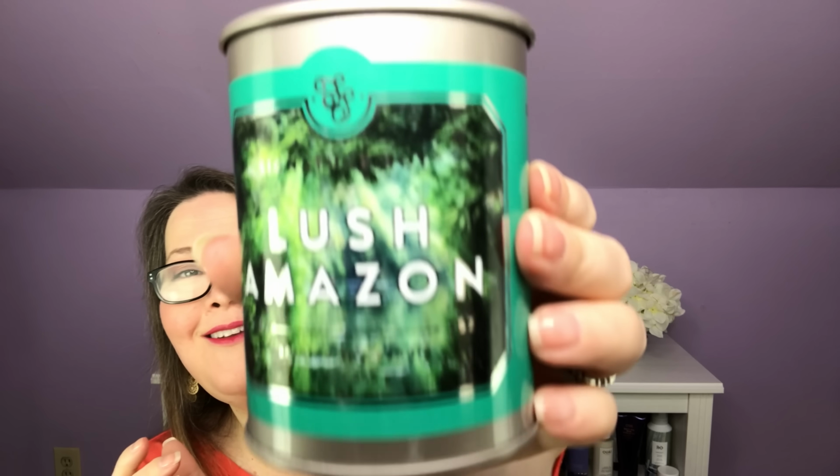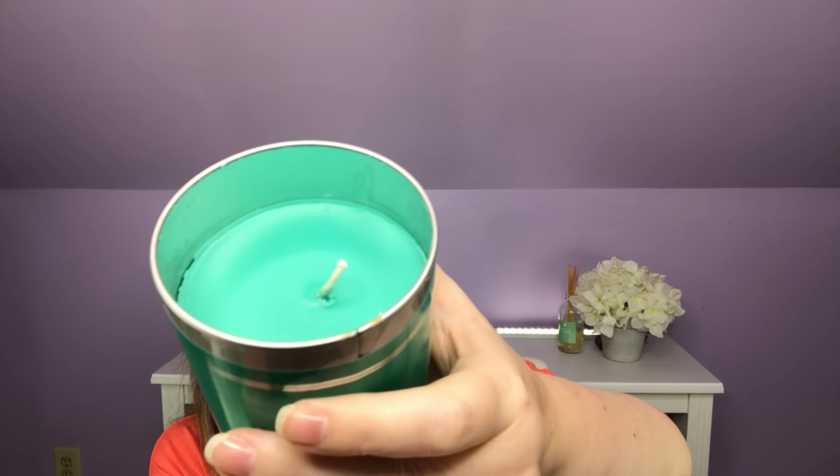Last out, I have a Signature Soy Lush Amazon candle, and it's number 252. It's a 9-ounce candle. It looks kind of like it's in a can. Isn't that cool looking? Oh, that smells good. I don't know what number 252 means. I guess Lush Amazon. I think Signature Soy is probably the name of the company, and then Lush Amazon is the scent. Oh, that smells so good. It's down in there and it's just kind of green, and I love that it is a soy candle.